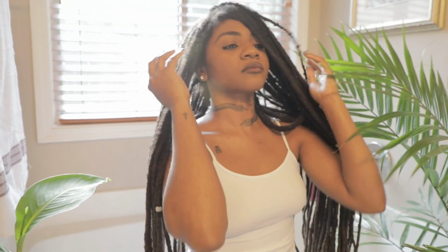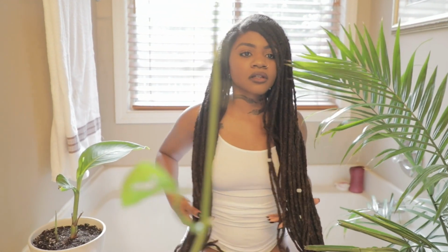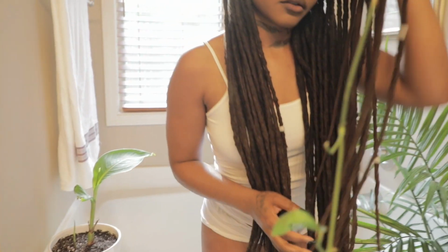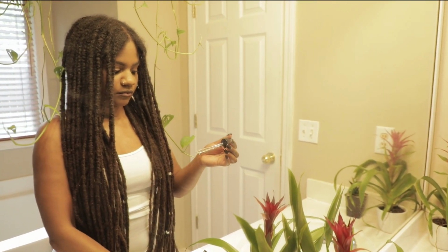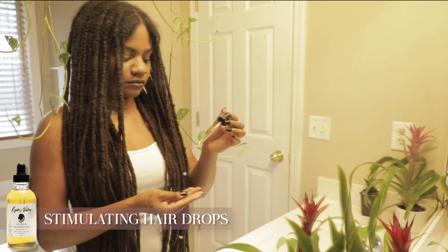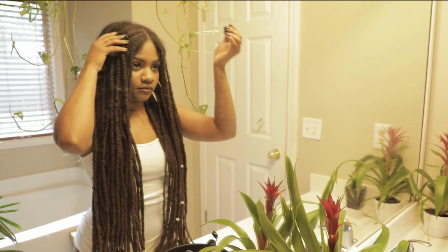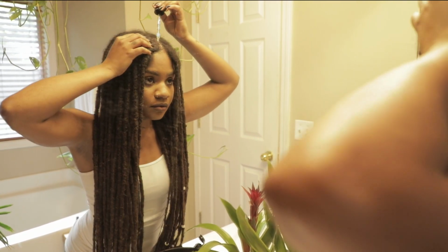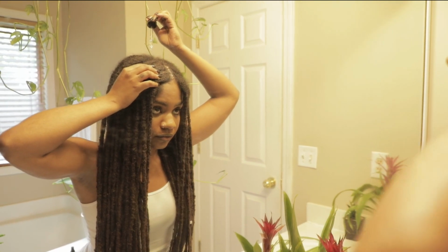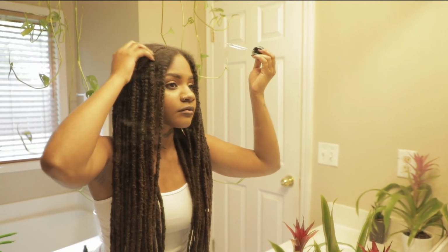Honestly, less is more when it comes to a lock hair routine. This isn't something that I do every day. You know, I don't use every single product every single day. So right now I'm using the stimulating hair drops. The highlighted ingredient in this product is nettle. And if you know anything about nettle, it's really great for promoting hair growth and strengthening your hair follicles.